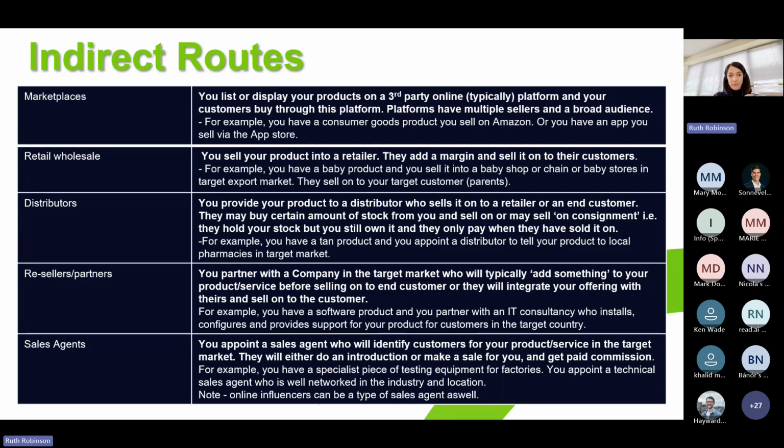So they might introduce you to a specific company who they think has a need for your product. You may then go over and do the presentation and complete the sale, or they may do the whole sale for you, and then they will get paid a commission.